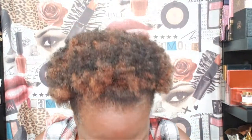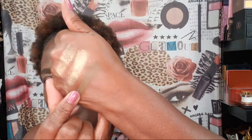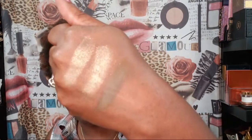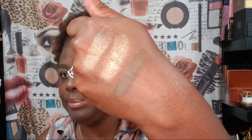Okay. Now the next shade is called Gasper, which is this shade right here. Now this shade is a matte formula. It gives me a greenish, it's a weird green color. But that's what it looks like. That's Gasper. It's like a green with some brown. You know, Milk is good for these weird kind of colors, but I like it.